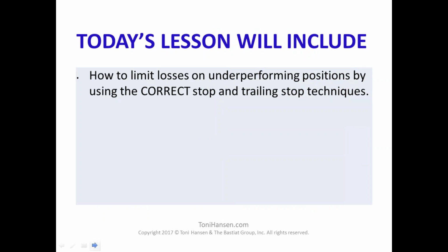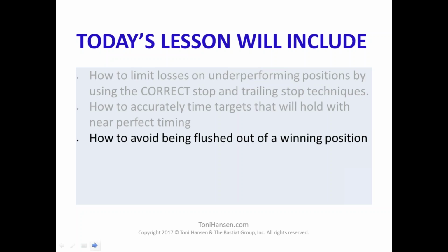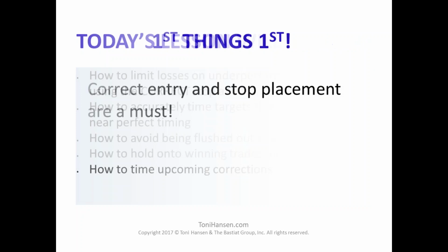And in tonight's lesson, we're going to look at a number of things as they're related to trade management. So we're going to look at how to limit losses on underperforming positions by using the correct stop and trailing stop techniques. We're going to be looking at how to accurately time targets that are going to hold with near perfect timing. And I'm actually going to show you a trade from last week as well as something from today. We're going to look at how to avoid being flushed out of winning positions, how to hold on to winning positions longer, and how to time upcoming corrections.